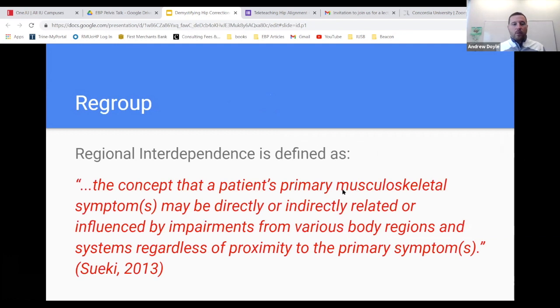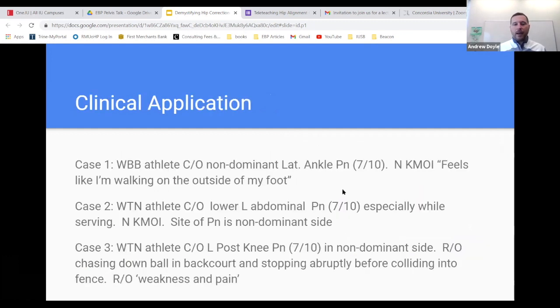All right, so rounding it up, regional interdependence is the concept that a patient's primary musculoskeletal symptoms may be directly or indirectly related to, or influenced by, impairments from various body regions and systems, regardless of proximity to the primary symptoms, meaning that something else could be driving the issue. So we need to investigate that.